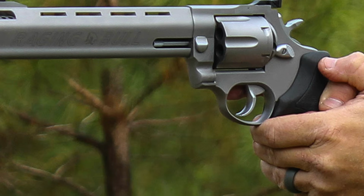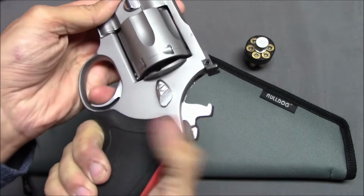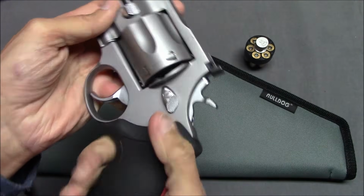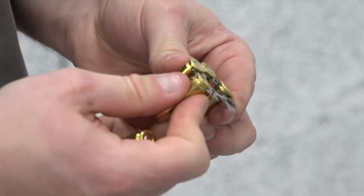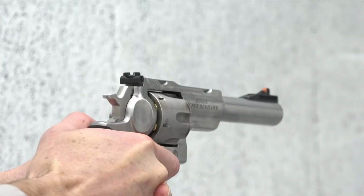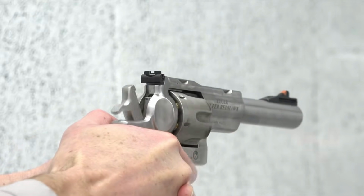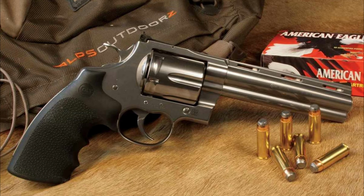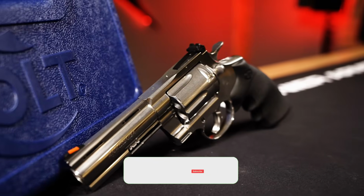When folks start talking about hand cannons, nothing grabs your attention quite like the 44 Magnum. It is overbuilt, it is iconic, and it has got a reputation that stretches from remote hunting camps all the way to the Hollywood big screens. Now, you do not exactly need a 44 Magnum revolver for every single job, but once you shoot one, you will understand why so many gun owners swear by it.